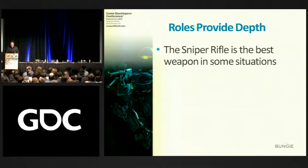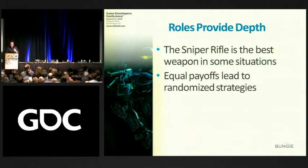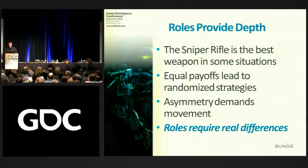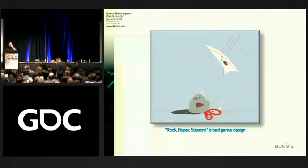This is where role comes in, because game theory, the sniper rifle is sometimes the best weapon. And game theory tells us that if strategies have the same payoff, they all have a numerically equivalent payoff, then people are just going to pick randomly. Doesn't matter. On the other hand, if you have roles, you have asymmetry. And if you have asymmetry, that means sometimes you're going to get moved to a certain strategy or another. And that's sort of the core of depth. So roles require real differences.